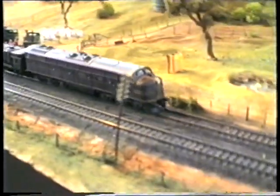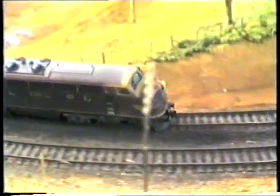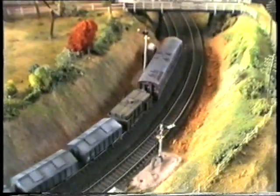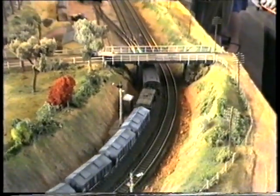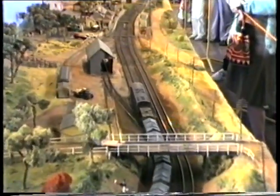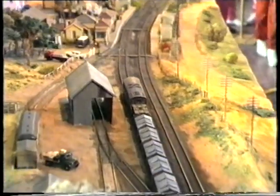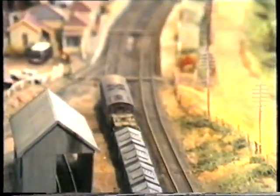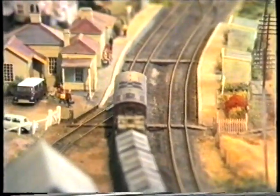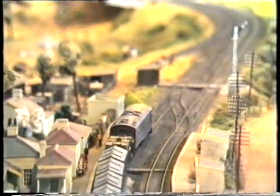Class. It's a conventional Lima body, which has been fitted to a Hobbytown heavy-duty mechanism. Gives it exceptionally good pulling power and reliability. Most of the locomotives on the layout are brass, brought through the commercial chains, painted and weathered to suit the situation.